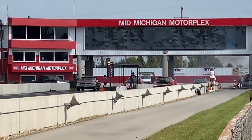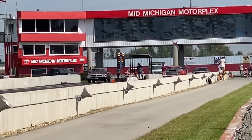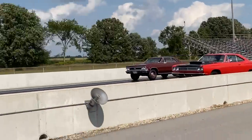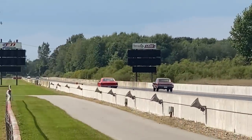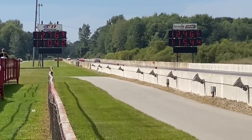Plymouth Roadrunner with an A12 package, which included this funky fiberglass hood, which is more efficient from a ram air standpoint than any other design in the era. He's going against Charles Lombardi. The L78 car, 375 horsepower, 460 gears. And the winner of this one is the Chevelle 1246.